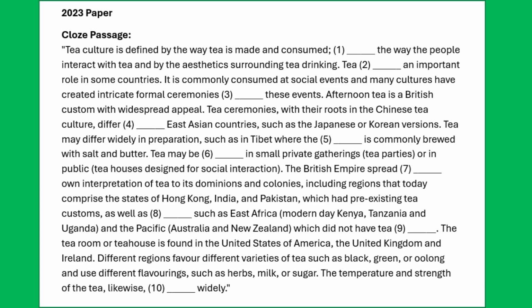It is commonly consumed at social events, and many cultures have created intricate formal ceremonies. 3, these events. Afternoon tea is a British custom with widespread appeal. Tea ceremonies, with their roots in the Chinese tea culture, differ 4, East Asian countries, such as the Japanese or Korean versions. Tea may differ widely in preparation, such as in Tibet, where the 5 is commonly brewed with salt and butter. Tea may be 6 in small private gatherings, tea parties, or in public tea houses designed for social interaction.